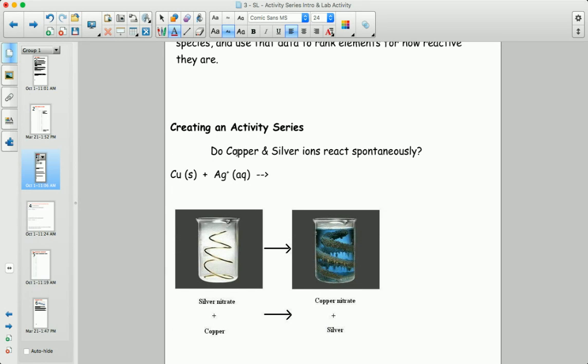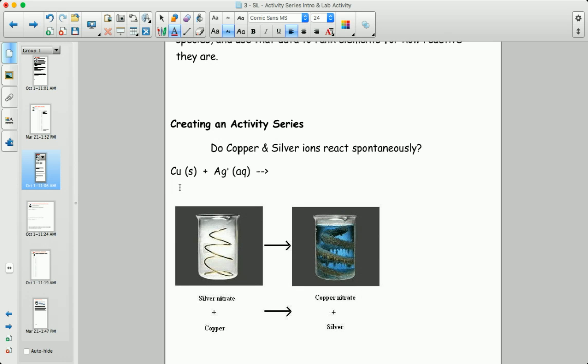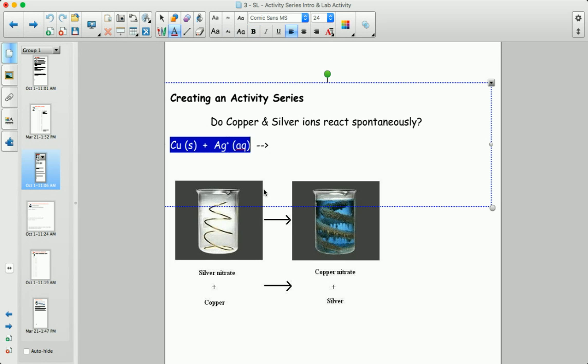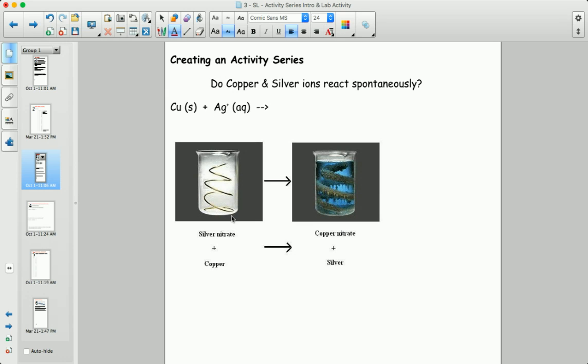So the question would be, do copper and silver ions react spontaneously? Or will silver react spontaneously with copper ions? If we're putting copper into a solution that contains Ag+ ions, a very common solution of silver ions is called silver nitrate. What I'm showing you here is the net ionic equation. I've removed the nitrate. It turns out if you put a piece of copper into silver nitrate solution, if you give it enough time, it will end up looking like this. The solution will turn blue, which indicates the presence of copper 2+ ions, and the copper will get covered in all of this shiny whitish stuff, which is silver.